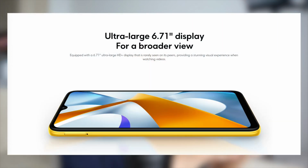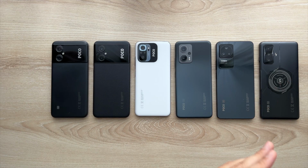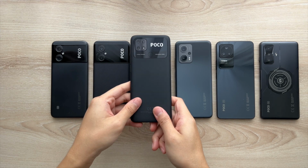6.7-inch screen. 6,000 mAh battery. Looks like it's gonna be one chunky phone, right? Well, in reality, it's not really. The 6.7-inch is actually because the phone is really tall, and all these other phones are like 6.5-inch anyway. So it's still just as wide as any other POCO phones here, and it is just as nice to grab with one hand. Now, set your expectation really low for this thing.